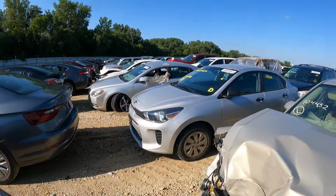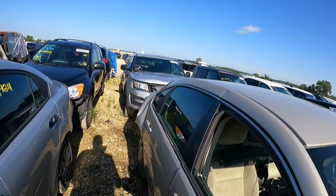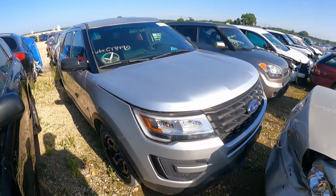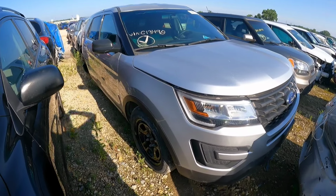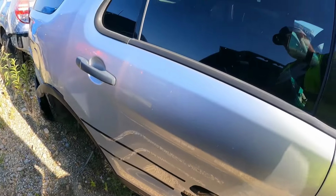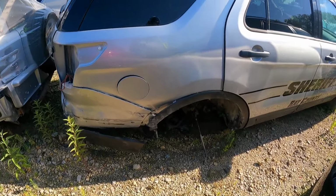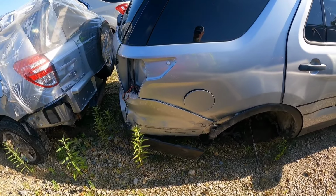We might even have to make this a bonus video, guys. This might be just a regular walk around with no auction, because I gotta be honest, today's walk arounds kind of sucked. But it is what it is. Sheriff's vehicle, all right. From Ray County, huh? The whole thing is just gone. It just snapped all that right off.